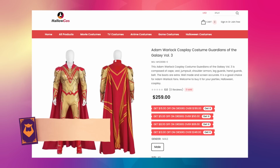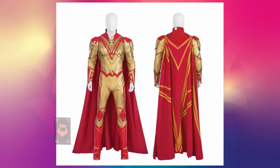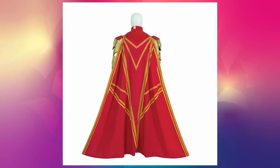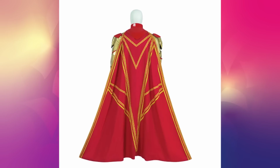And then there's an Adam Warlock. You know, if you want to get a little metal poisoning with painting your face gold, but it's an extremely expert level costume. It's got a cape. It's got like attachments and appendages. It's a really wild costume.